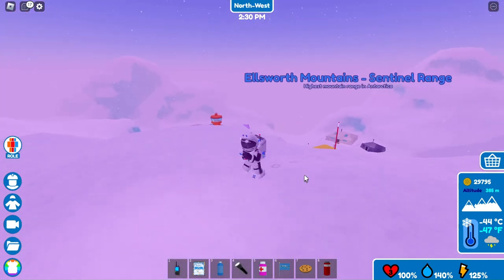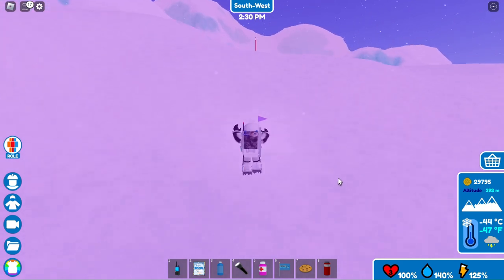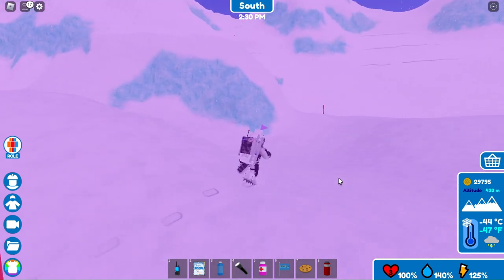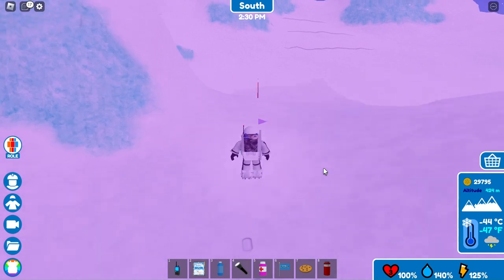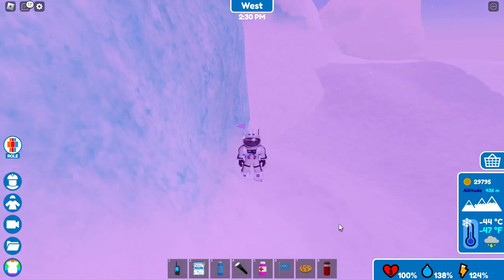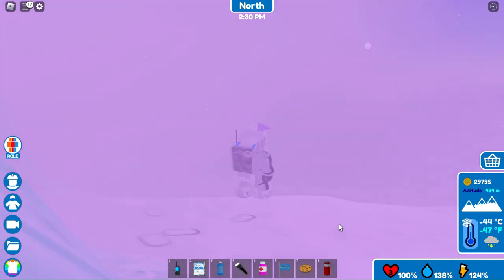The route has been changed from the second camp to the highest mountain in Antarctica, so let's take a proper walk. There in the distance you can see these black lines on the mountain, which probably means that there will be an avalanche soon. Yes, that's right, just hide quickly. And the avalanche is coming. That was close. Let's continue on our route.